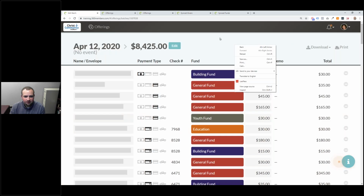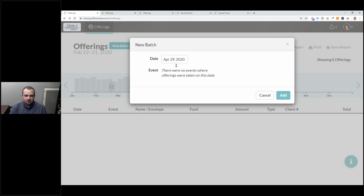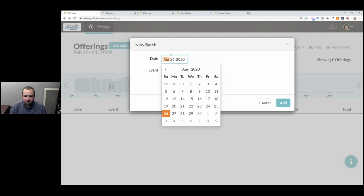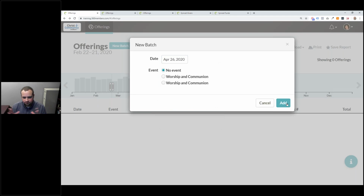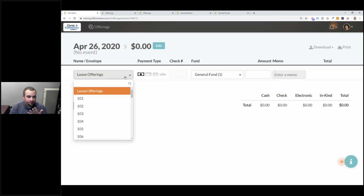Let me go ahead and click back. Let's go and enter offerings. How does she enter offerings if she can't see things? Well, we'll click new batch. She's entering offerings for Sunday. We'll click add. Here we go. Let's see. Oh, there's no names there. Well, there actually are names because you might get a check without an envelope.